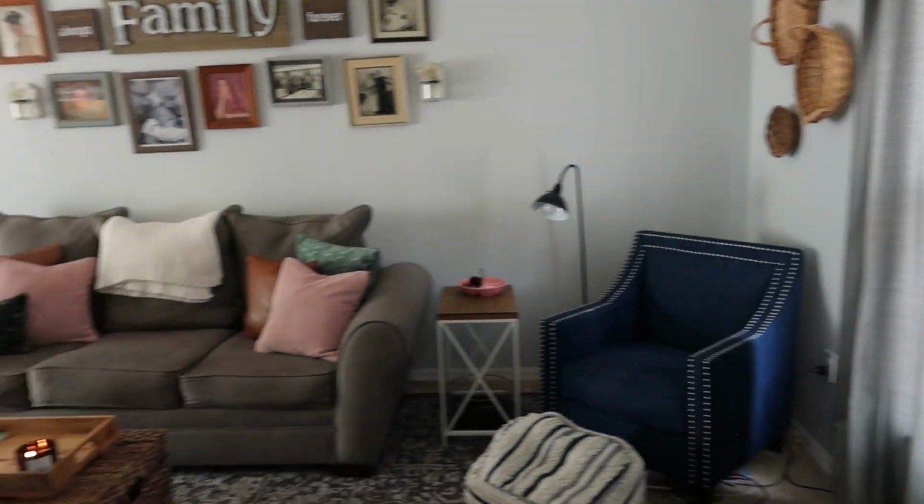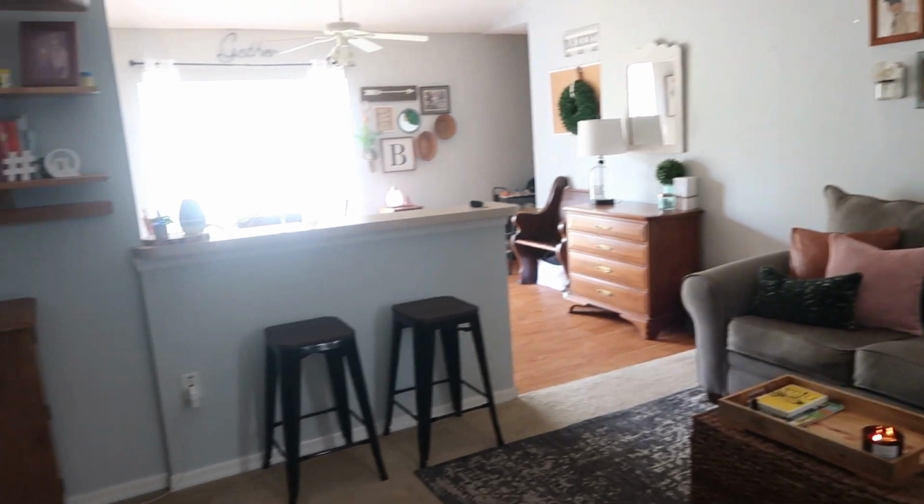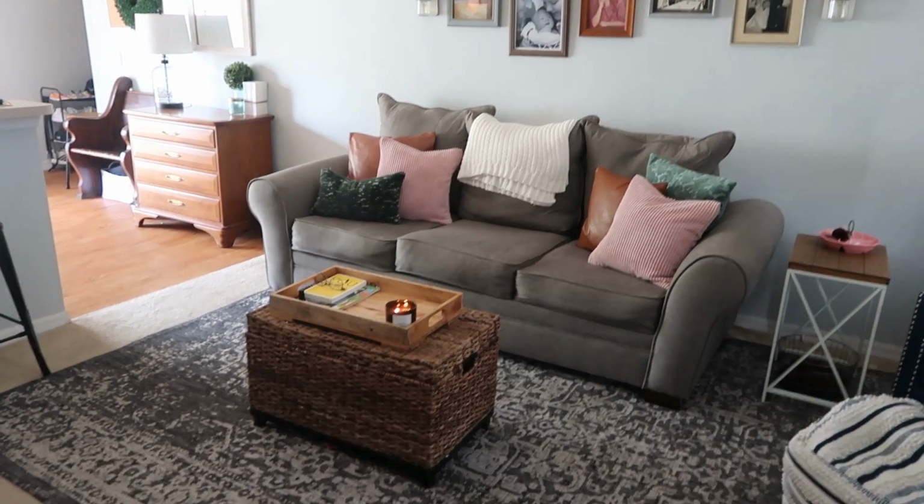I like to decorate in different viewing areas, so I don't like too much decor. I don't like clutter, it freaks me out. But I have little sections. So this is a section, and you'll notice that throughout the whole house, things are done in sections, like little pieces. So when you walk in, the first thing you're gonna see, this is the main living area. We have a very open floor plan, so our kitchen and our living room is all in one.